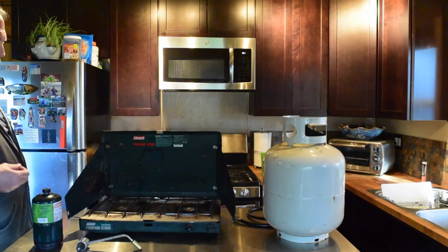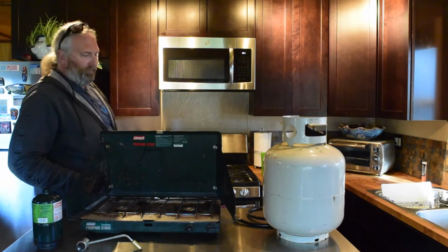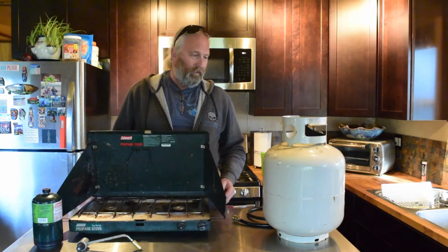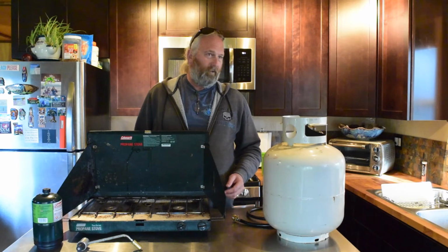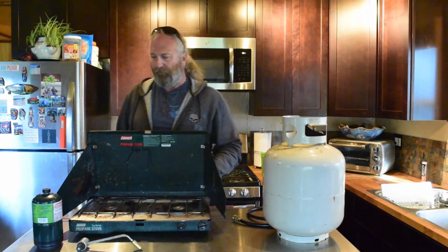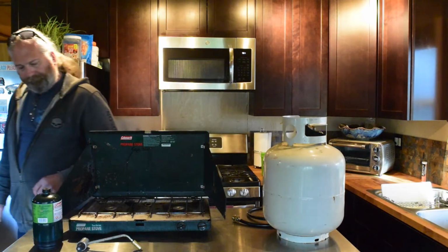And you can refill or exchange these bulk containers all over the place. Grocery stores have them, big box stores have them, gas stations refill and/or exchange them for new bottles, so they're real easy to get a hold of, and it makes it very convenient.